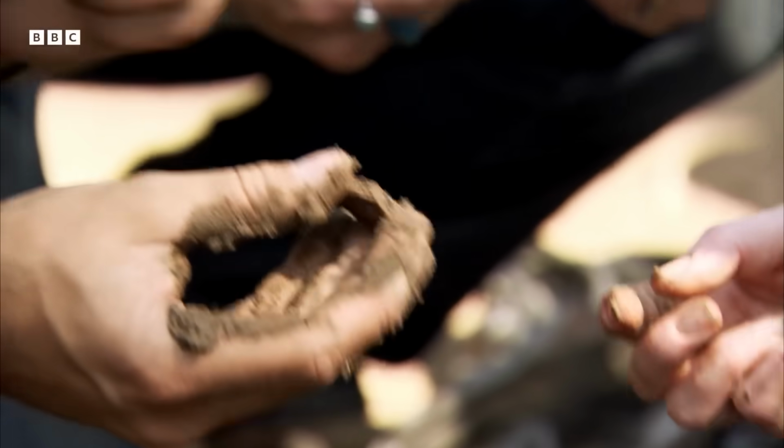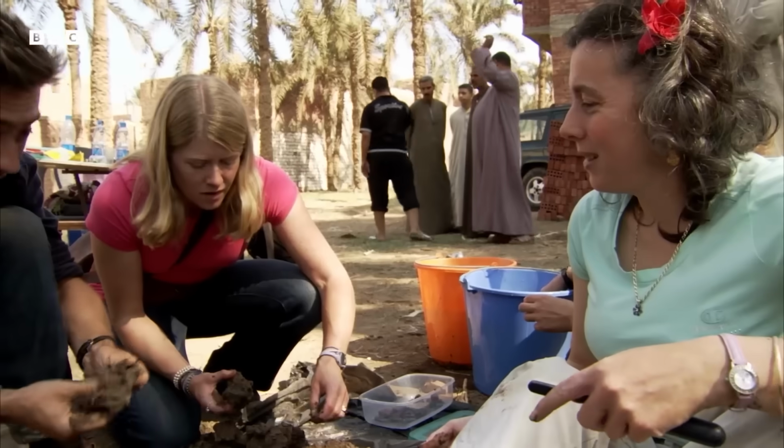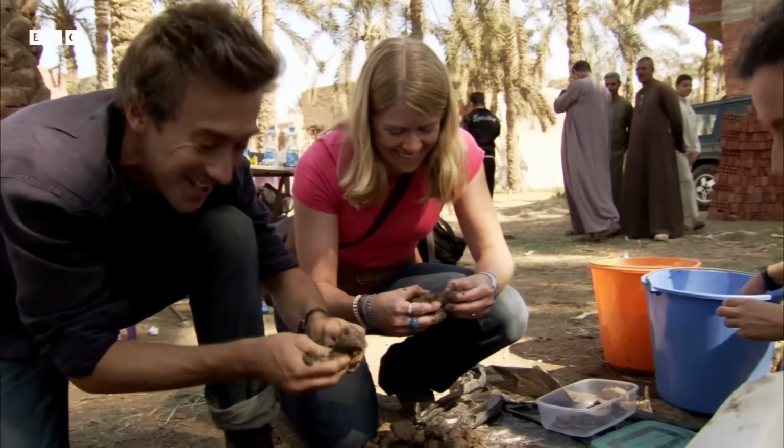Dallas. Is it a rim? This is my Indiana Jones. It belongs in a museum. Did you find a rim? No, not a rim, unfortunately. It's very satisfying doing this. It's lovely, really, isn't it? Good. Straight back to kindergarten.